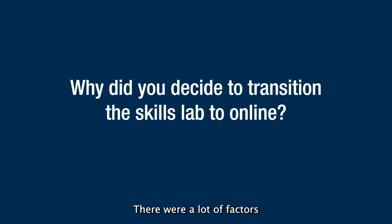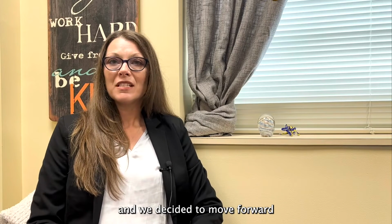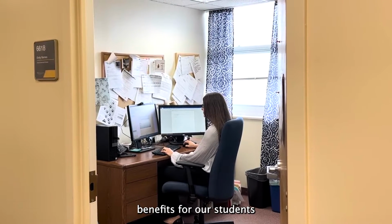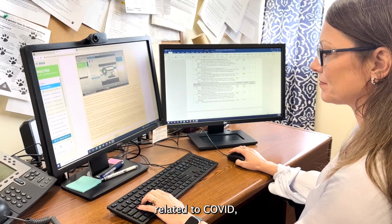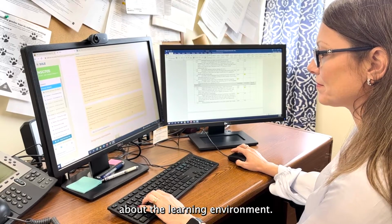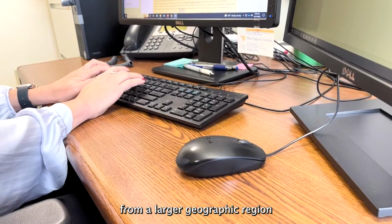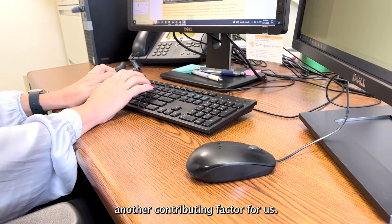There were a lot of factors that contributed to that decision. Certainly COVID was one of them. In spring of 2020, we had to make an emergent change to an online modality. And we decided to move forward with keeping the lab component online because of some of the benefits for our students. And also at that time there was a lot of uncertainty about what restrictions might be in the future related to COVID. So we wanted to have a little bit more control about the learning environment. And we've also noted that our students are coming from a larger geographic region, and so that expanding footprint is another contributing factor for us.